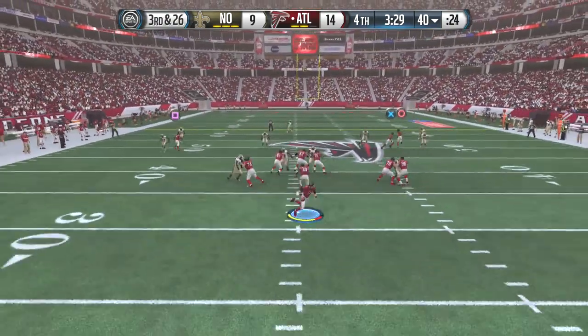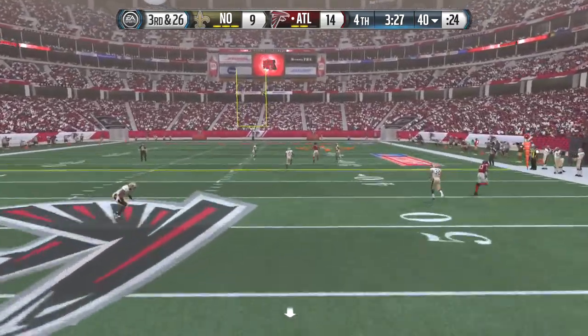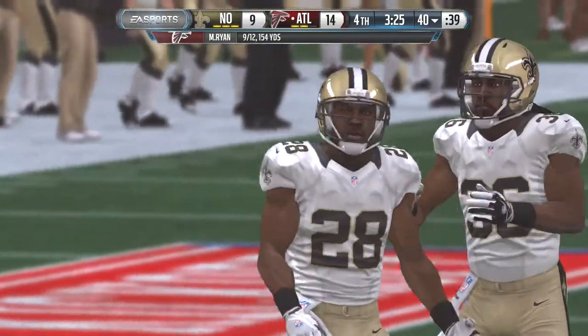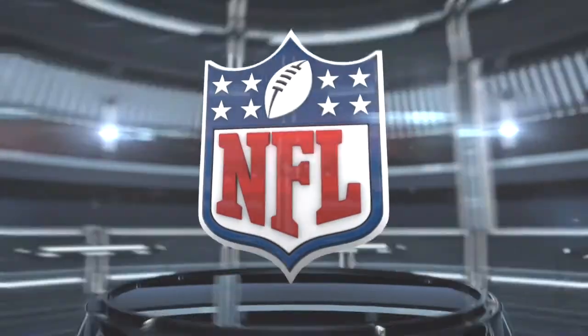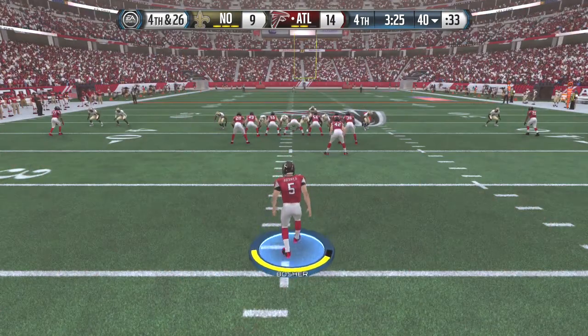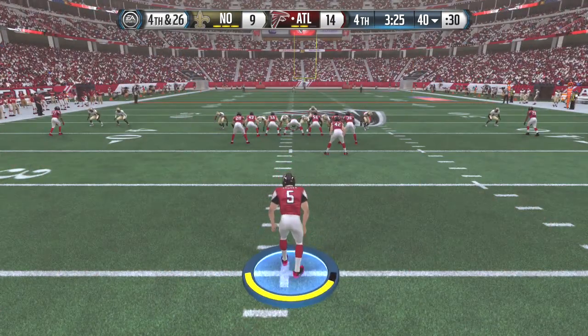Falcons will take the snap from the 40. He's scrambling now. Incomplete, almost going in the other direction. Defensive coordinators love this situation, don't they? Third and long, they can do just about anything, and it's going to work, and they stop the offense that time.